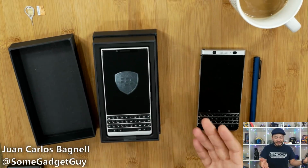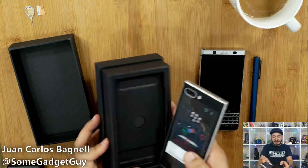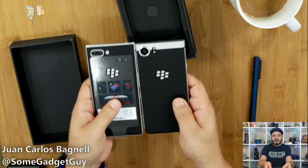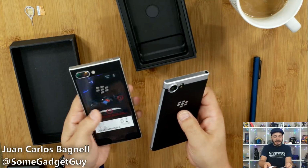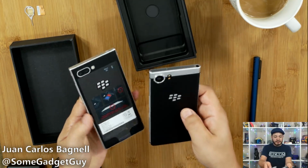So here's the Blackberry Key2. It's right up front. It's right on top of the box. I'm going to pop it out right now. So Key2, just to kind of compare, we can see that. Very similar in size to the KeyOne. Very refined edges. I like that. They've definitely changed up how this rubber material meets the metal frame on the phone.